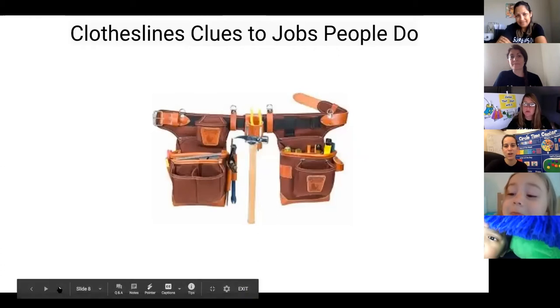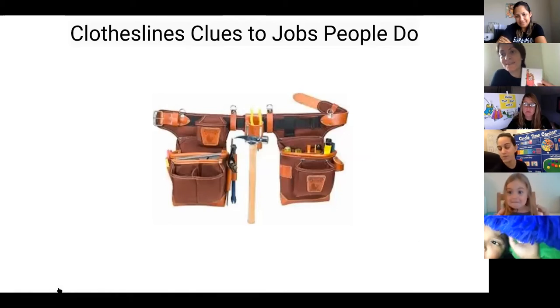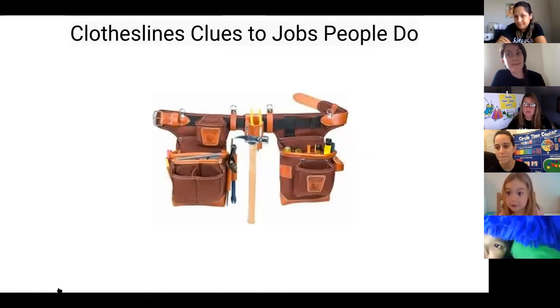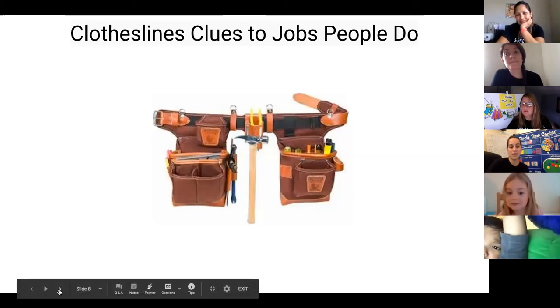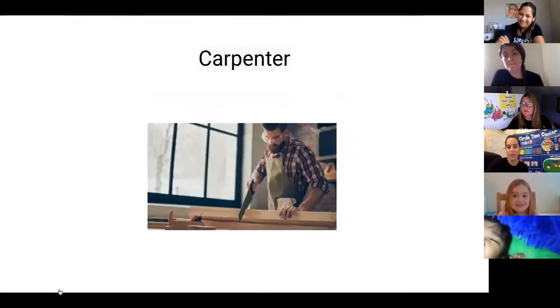Here's another one. Who wears a tool belt? Whose clothing is a tool belt? Elizabeth has her hand up. Elizabeth, what do you think? I want to choose the astronaut one. You just raised your hand and I gave you a turn now. So who do you think is wearing this? Yes, a carpenter or a construction worker, someone that builds.